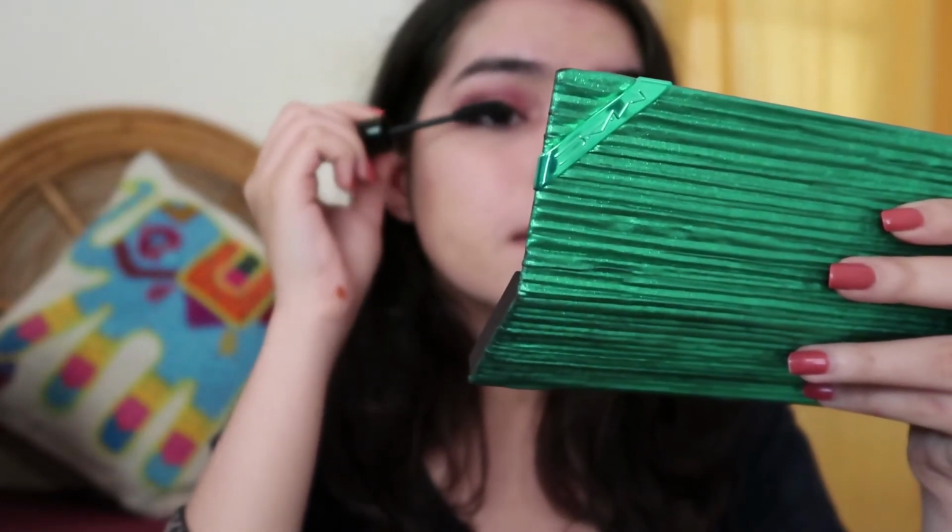I hope you can see the difference between this eye and this eye. This eye looks really nice. Now for the eyes, we are going to apply mascara. Yep, this is my eye makeup. Now we move on to the blush.